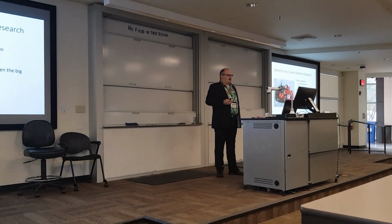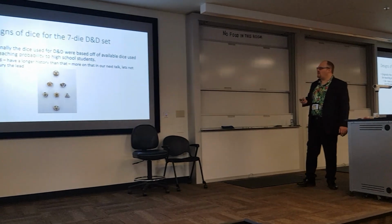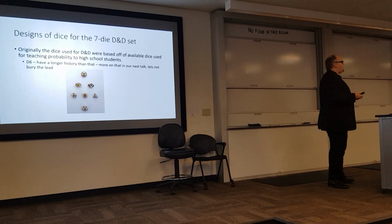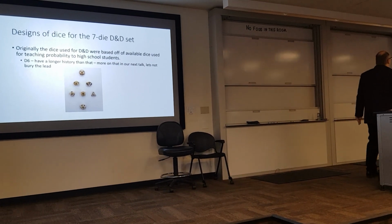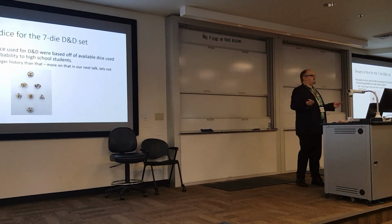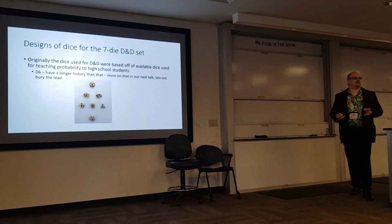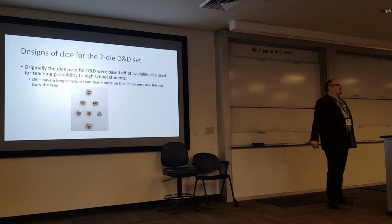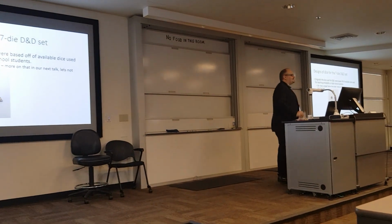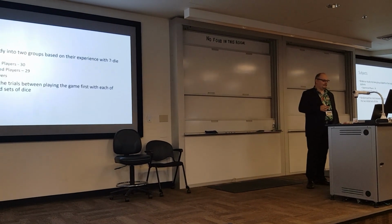So we started looking at designs of dice for D&D sets. And here's that canonical D&D set. These originally were based off of dice available at the time of D&D's creation that were used for teaching probability to high school students, and they were repurposed into this new set. So this was an existing object at the time of the creation of D&D. Now, the D6 has a much longer history, and I'll ask you to wait until the next presentation to give you more on that history. So I don't want to bury that.